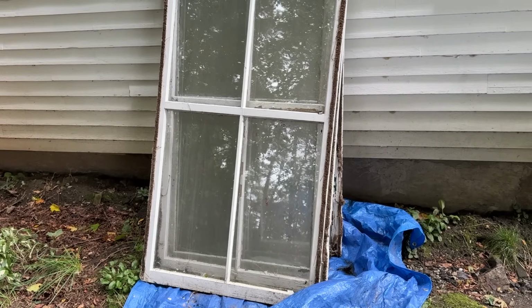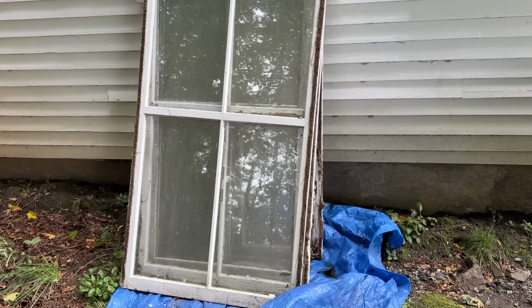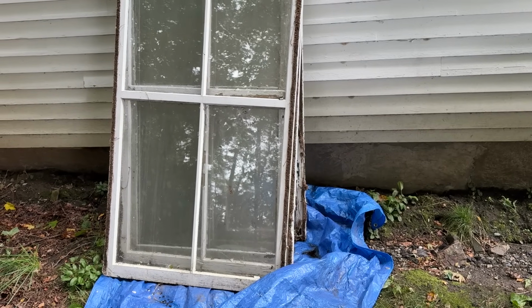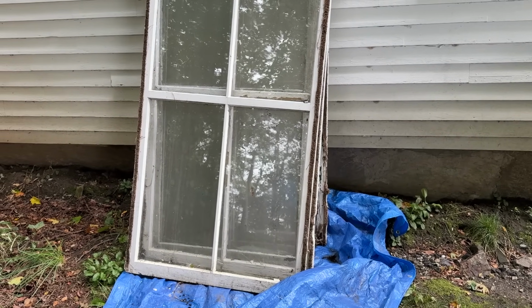Here are the storm windows. We really just need to clean them really well. They're really dirty. They have old weather stripping on them as well. So we're going to take the old weather stripping off and replace it.